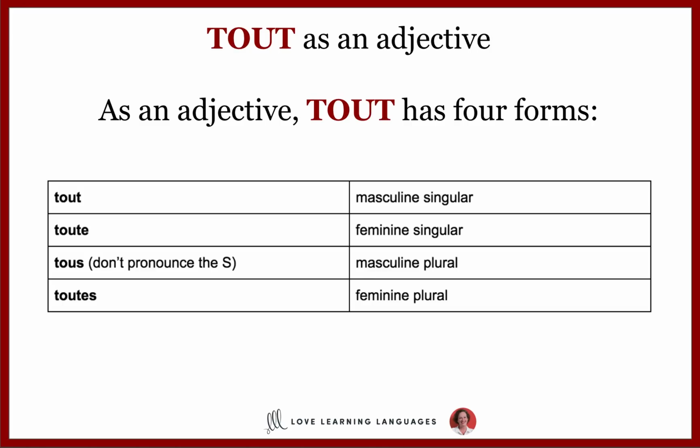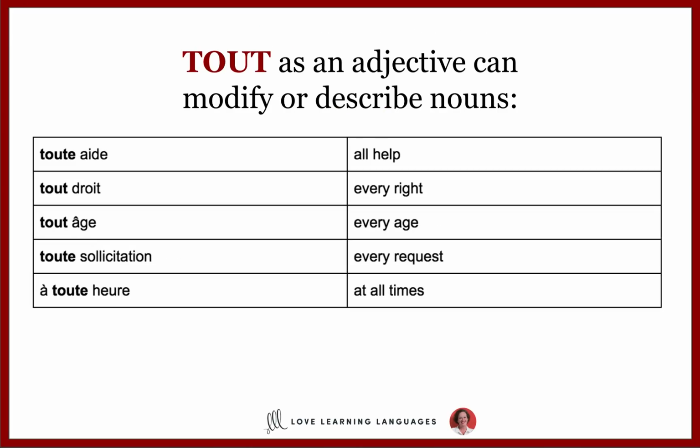Okay, so if you know that so far, then you're in good shape. The masculine singular form is tout. The feminine singular form is toute. The masculine plural form is tous. Now there I'm not pronouncing the S, not as an adjective. And the feminine plural form is toutes. D'accord? So when you're using tout as an adjective, I'm going to give you some examples here of how you can use it to modify or describe nouns.